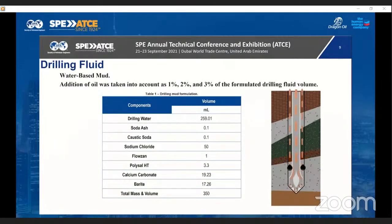The purpose for this is because during drilling operations, it should be expected that a carryover will occur. As you can see in the figure on the right, oil will carry over during the operation and will be circulated throughout the process, which means that the oil content of the drilling fluid will increase during operations. Therefore, this experiment has taken this into account.